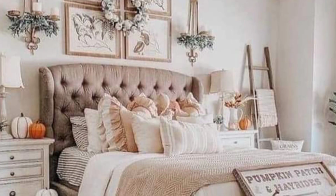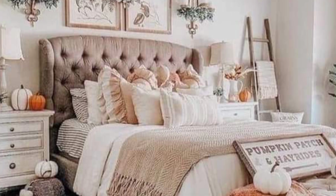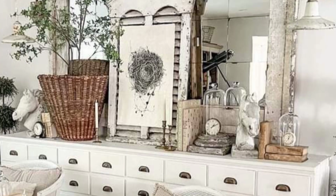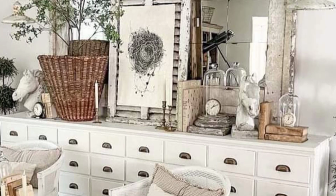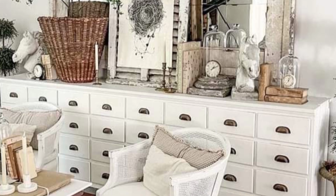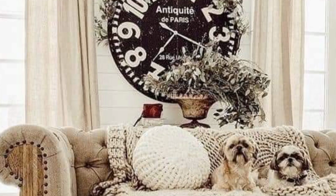Galvanized metal and wrought iron details add a sturdy industrial feel to balance the softer, more natural elements. Think vintage metal buckets, iron bed frames, or a farmhouse style light fixture hanging over the kitchen island. These metal accents provide contrast and give the space a hint of rustic industrial charm.